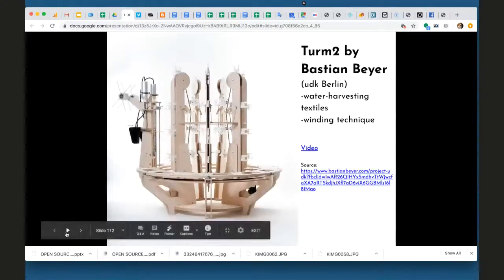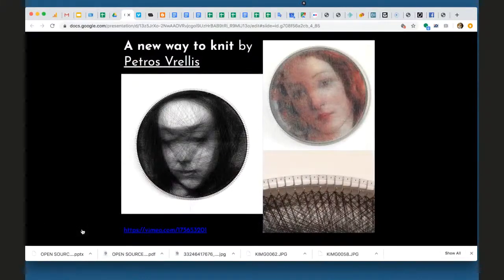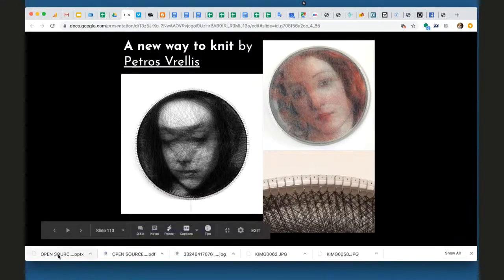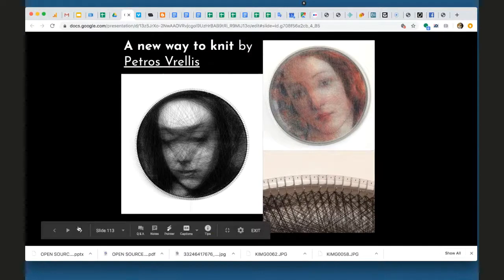And we are close to the end, I think. So here is one artistic example, a new way of knitting, or I would say more like weaving, by Petros Vrellis, where by thread mesh he achieves portraits. He made his own circular loom, like here you see, and then by passing the threads from one side to another side, he is able to do the portraits.